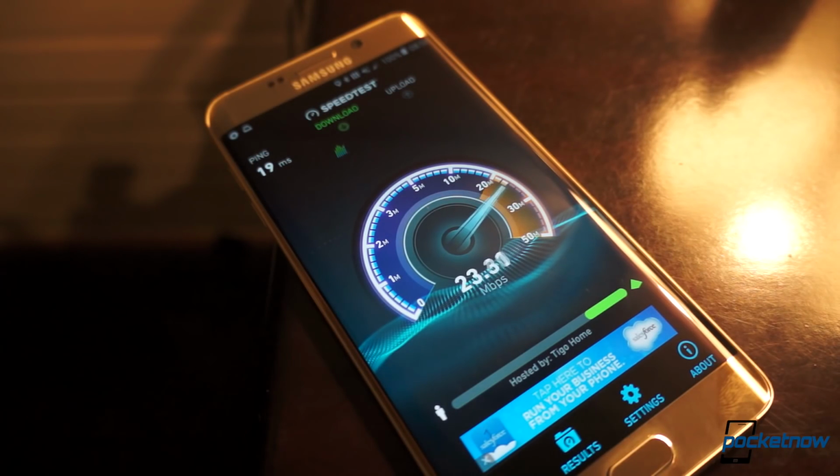In the case of data speeds, these are just as fast as you'll notice with your average LTE flagship, but one of the cool things I like about this phone is just how well it clings onto Wi-Fi even in the toughest areas, and the same can be said about the way it clings to LTE.